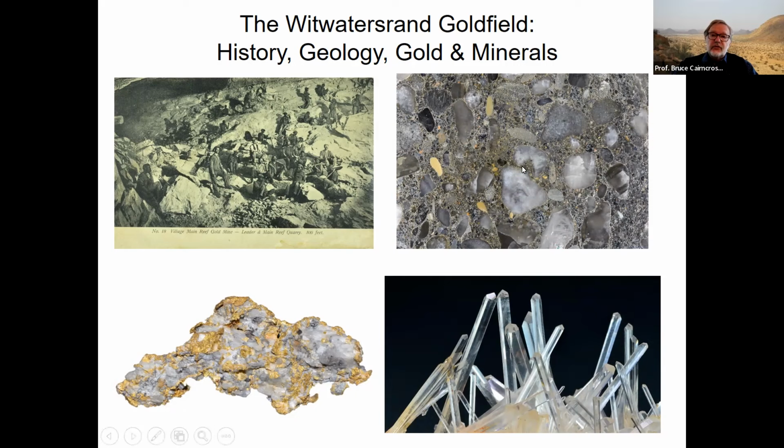The geology, he has a picture of one of the well-known conglomerates. How did they form? When did they form? What has happened to them in the last 3 billion years? Then the question about the gold. It's the biggest deposit of gold in the world by far, and it's produced over 55,000 tons of gold since its discovery. Why? Where did the gold come from?